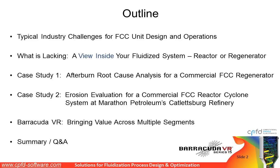The first is an afterburn root cause analysis for a commercial FCC regenerator, and the second, on the reactor side, is an erosion evaluation for a commercial FCC reactor cyclone system. I'll summarize by showing some of the ways that Barracuda Virtual Reactor is bringing value across multiple segments of multiple industries, and then leave some time for questions and answers.